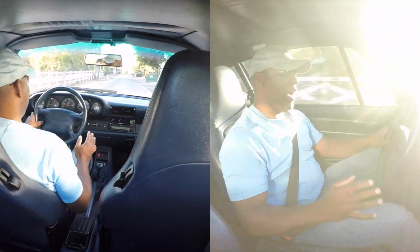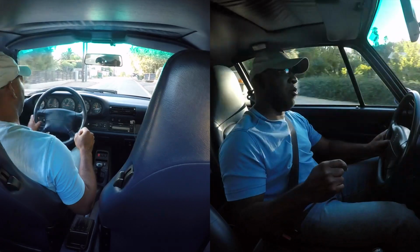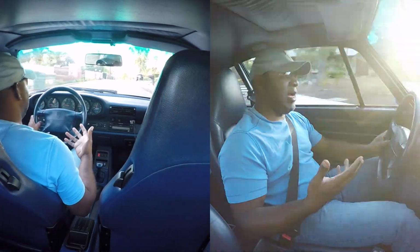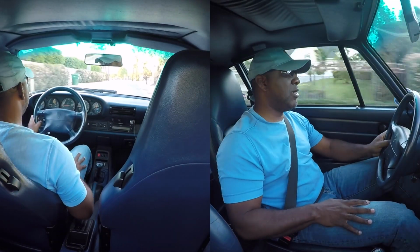The one thing about the driving that I've come to see is that it's not as responsive at low RPMs as, say, the 997 or even the 996, which will have the same engine as the 997.1.